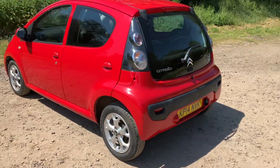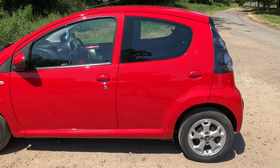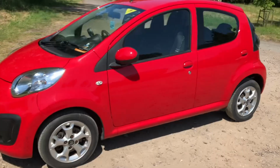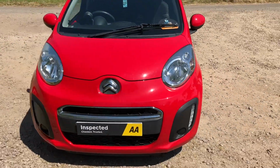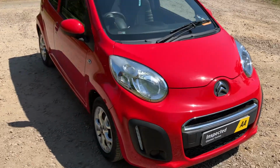We only just got this in the stock and we've already had it AA inspected, in which we have been told it will need two new front tyres, which are just perishing basically. We're just told they're a little bit old and they're perishing, so we're going to replace them. And the car will also come with 3 months warranty, which is upgradable if you wish.